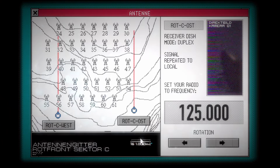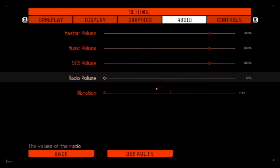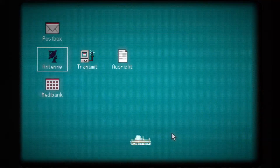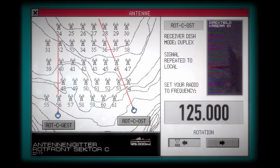See if I hear anything or see any signal or anything like that. Okay, let's go ahead and turn that on. Settings, audio. 78 is good because we're going to turn that off when we're done here. Okay, so right now we are on this radio. So what we're doing is we're trying to see which of these antennas are powered. So we should start picking up a frequency as we move the dish towards the other antenna.